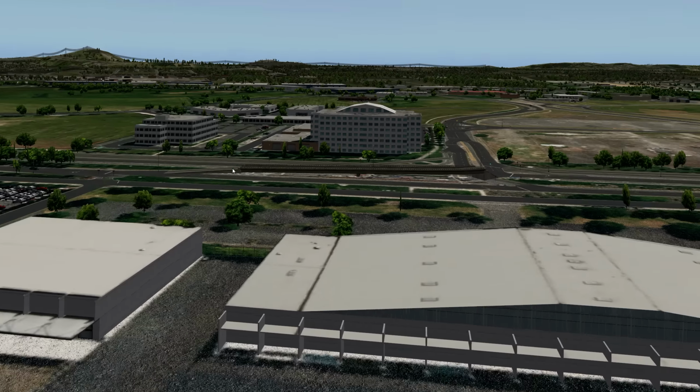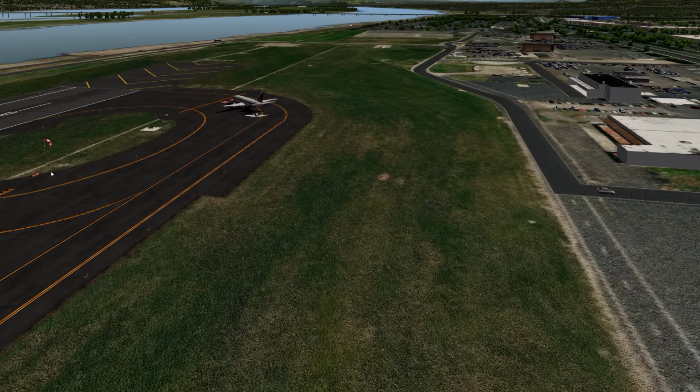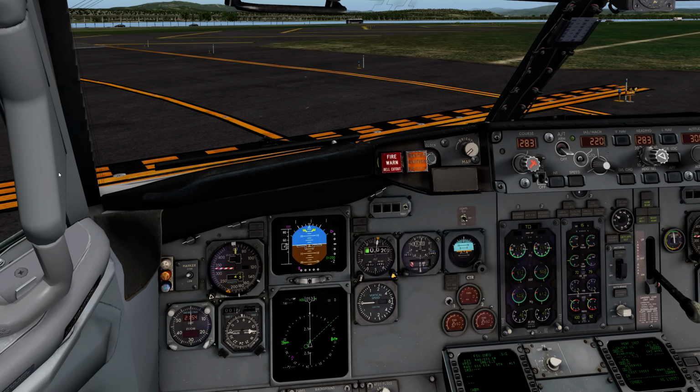There's the hotel. That's the Embassy Suites at the airport. Just amazing freeware PDX scenery. Okay, but where was I? So we are going to do a circuit around runway 28, right.